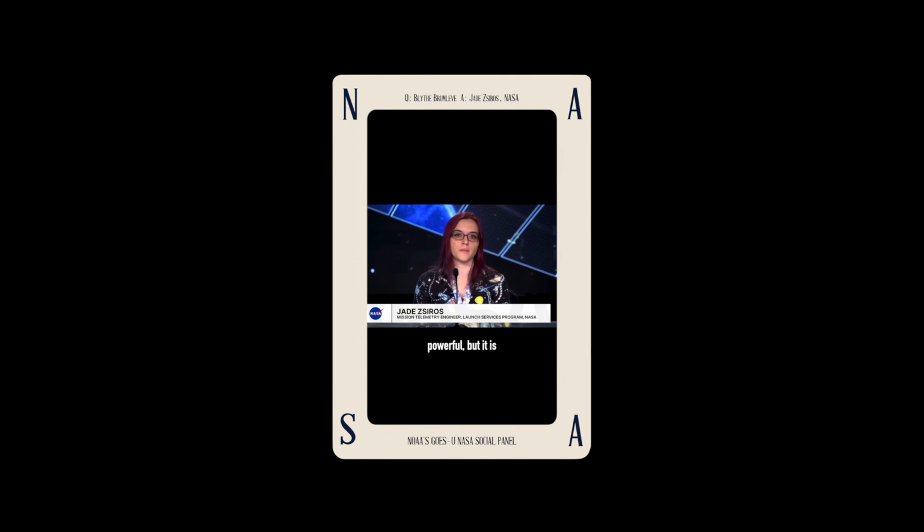Obviously, AI is extremely powerful, but it is of the utmost importance that no important data is missed. We always want to be innovating, but the safety of the rocket and the payload comes first and foremost. We are currently exploring AI tools which will be used in partnership with the human engineers, but we will certainly not be replacing human engineers in the foreseeable future.